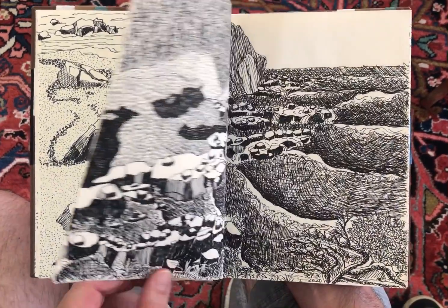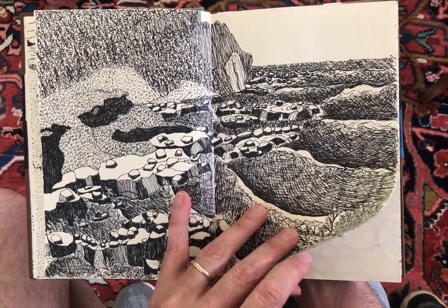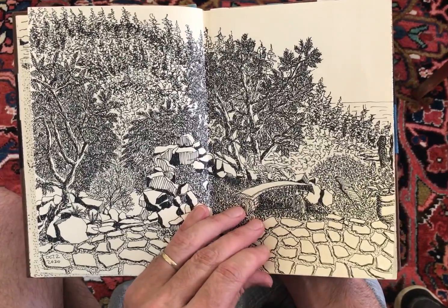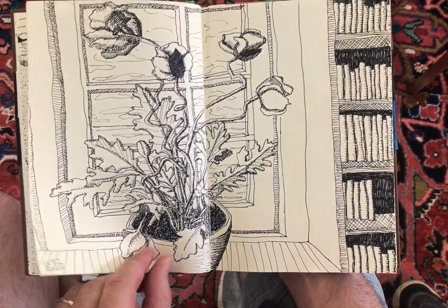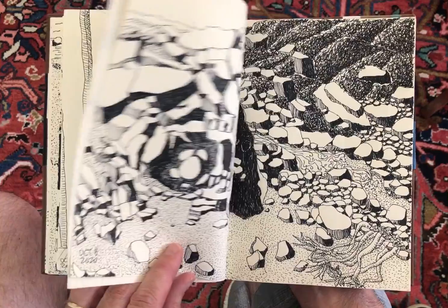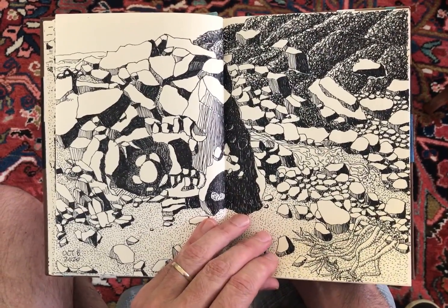They're very detailed. Some of them are better than others, but I try not to be self-conscious about whether the drawing is good or not, but just to be present and observe what's around me and learn about new ways to draw objects that perhaps I've never drawn before, or viewpoints that are challenging.